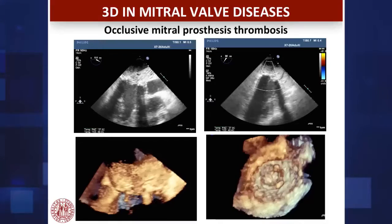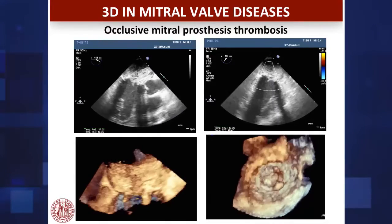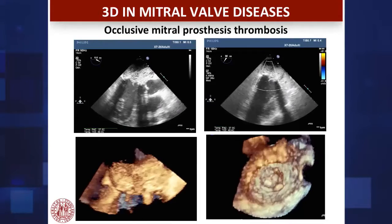This is a huge thrombus that is almost filling the entire atrium, and this is the residual motion of this poor bioprosthetic valve. Of course, I was not believing my eyes when I saw that, and they tried a rescue surgery, but unfortunately the patient didn't survive.